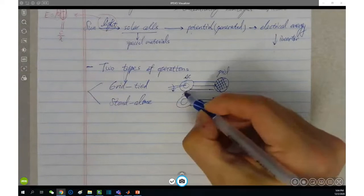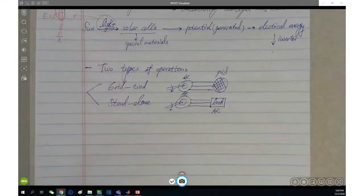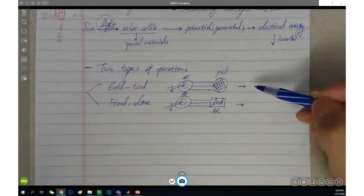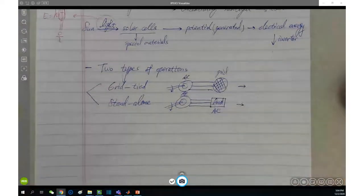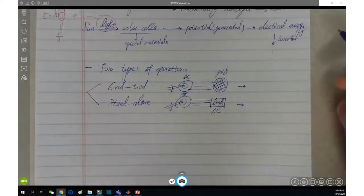Okay? Because once again, we are assuming we have an AC generator here. Same thing on the other side, which is the shaft driven by the source. This is basically the different structure. And to this type of system, what do we know about it? What's the difference between these two? Yeah, the grid tied system uses the power company's resources when it's not able to keep up with the load.